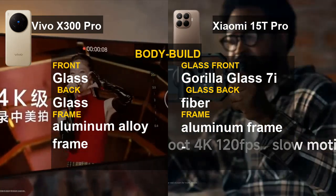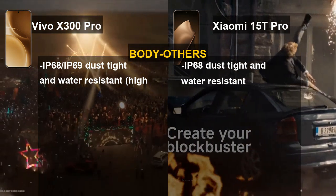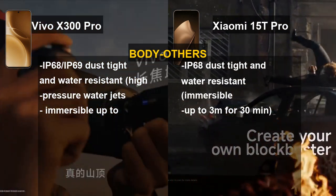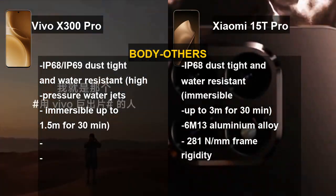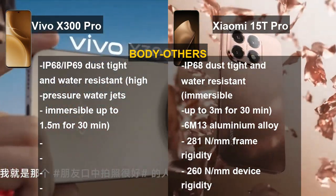Both phones offer up to 1 TB storage with options for 12 GB or 16 GB RAM, but Vivo's 16 GB RAM options could deliver smoother multitasking in intensive apps, giving it a slight edge for power users.